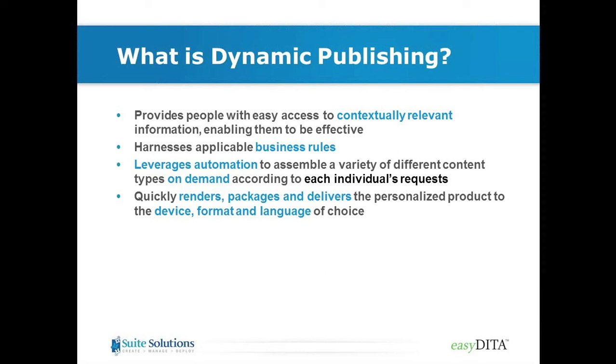So this is the definition that sits best with me, anyway. Hopefully with you also. Dynamic publishing provides people, all of us, with easy access to contextually relevant information, enabling them to be effective. We'll talk more about that. It harnesses business rules that are applicable to our domain, to our content, our products, our services, leverages automation to assemble different content on demand according to everyone's requests, and then can render and package that content and deliver that to any device, format, and language of choice.